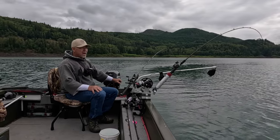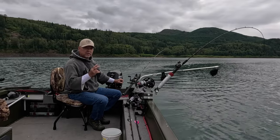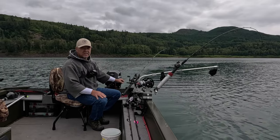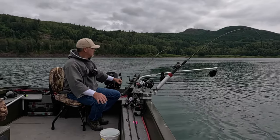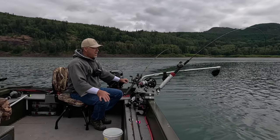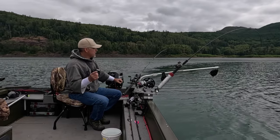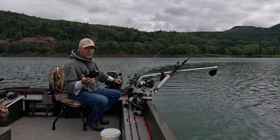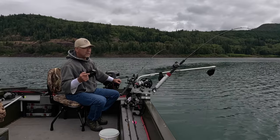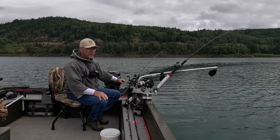Okay, so the official count is 13 fish hooked, 11 fish landed, and 2 lost at the boat. Actually, 1 lost at the boat and 1 lost out there, so I counted it as a lost fish. That's a pretty good hookup to landing ratio, if you ask me. I think it has to do with the rubber snubbers, but I'm gonna keep the rubber snubbers on here. They don't affect anything negatively, so there's no point in not having them on there. So I'm gonna keep them on there and fish a few other bodies of water using the same methods to see if it actually increases it on the other lakes as well.